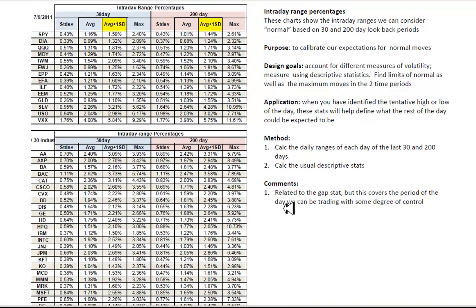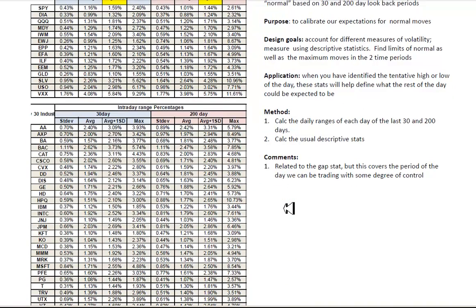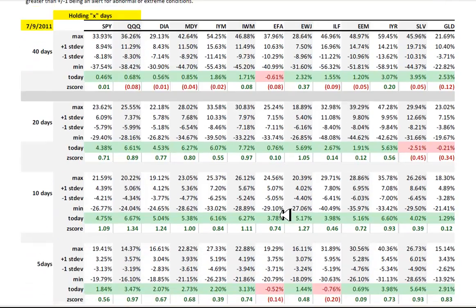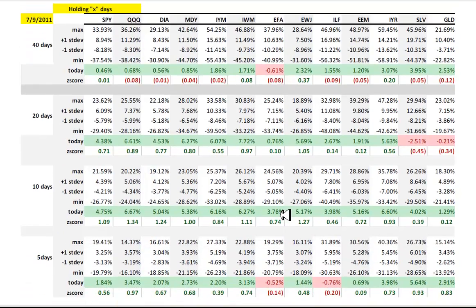Range stat percentages for the usual suspects. And the X period holding stats. It looks on a 5-day basis, we're back down underneath 1 standard deviation, so the market has held well, digested without selling off. That's very favorable.